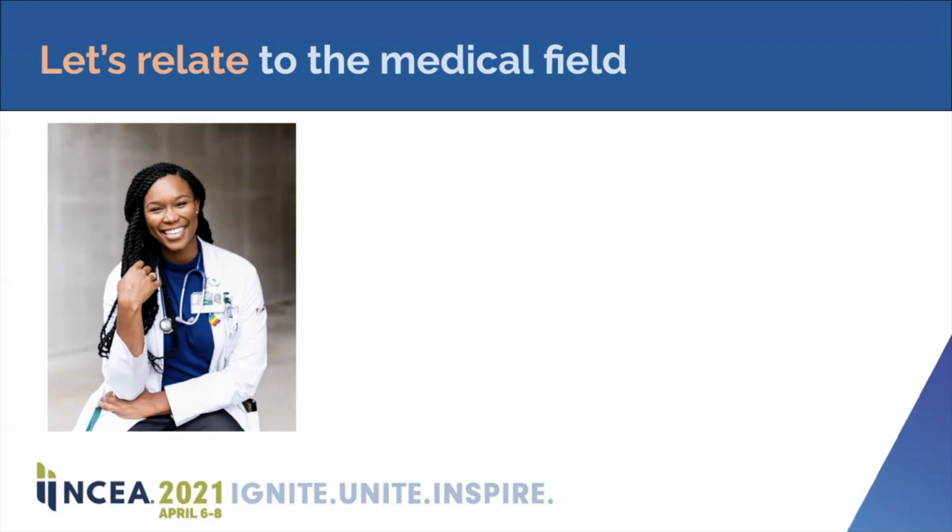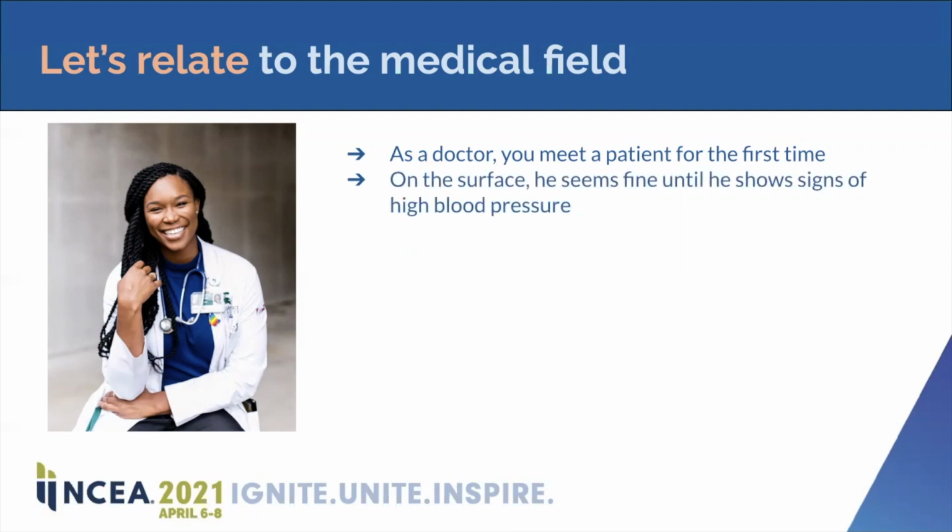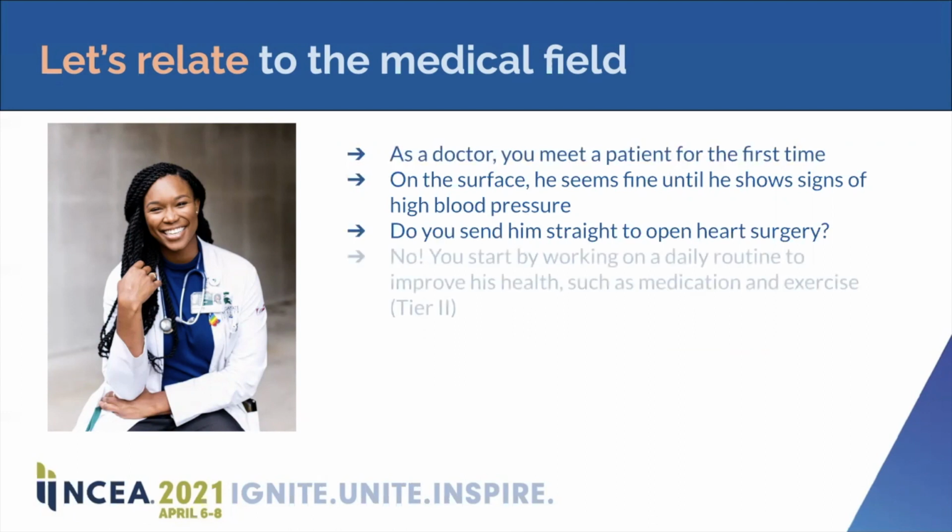One of our goals today is to really talk about the importance of why Tier 2 instruction is necessary. And the best way to do that is to relate it to the medical field. So we have this analogy here, and we want you to pretend that you are a doctor. You are meeting a patient for the very first time. Upon meeting this patient, he seems to be fine, he looks fine, but then you do a little bit of digging and find out he has high blood pressure. Now, in order to solve the problem, are you going to send him straight to open heart surgery? No, of course not. You're going to start working on his daily routine to improve his health. Now, this could be medication, it could be exercise, but something to help and at least check in to see if it's working. That's how we can think of Tier 2 instruction.